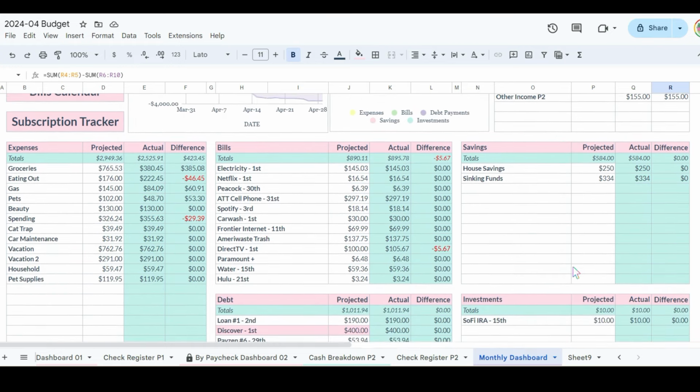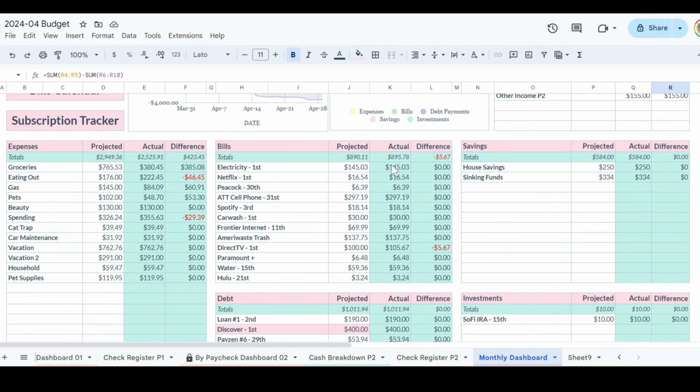For pretty much all our bills, they came in on target with what we budgeted, except for our DirecTV. That was because we didn't know how much it was going to be, so I just estimated. And then when we finally got the bill, now I'll know for next month that it's going to be $105.67. That's about what I should be expecting. So let's just talk about variables real quick, because that's really where we won this month.